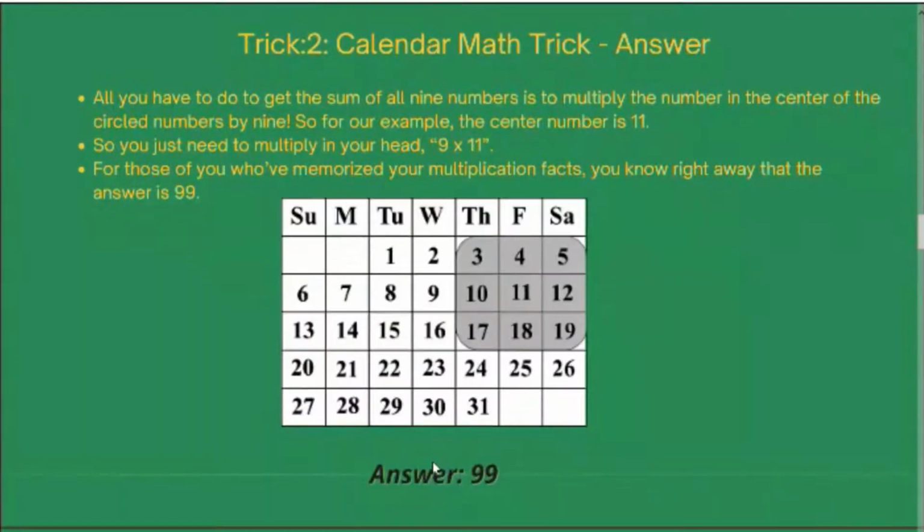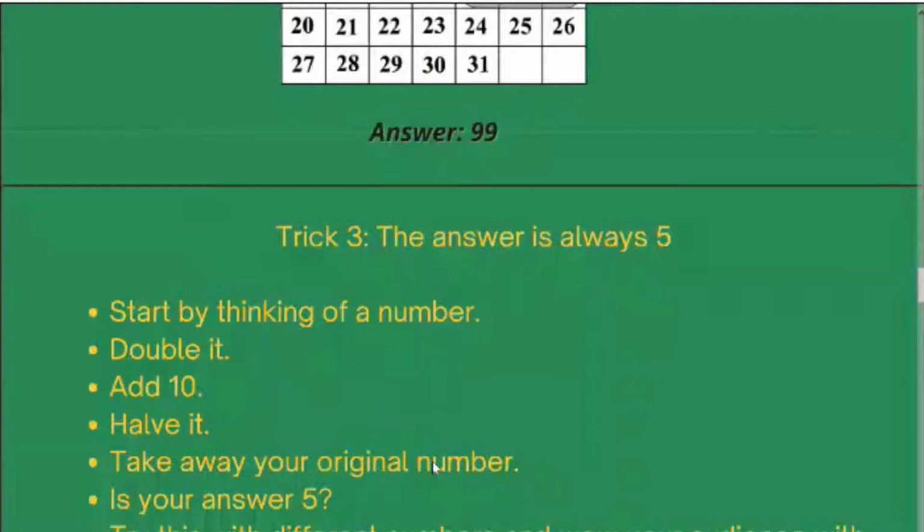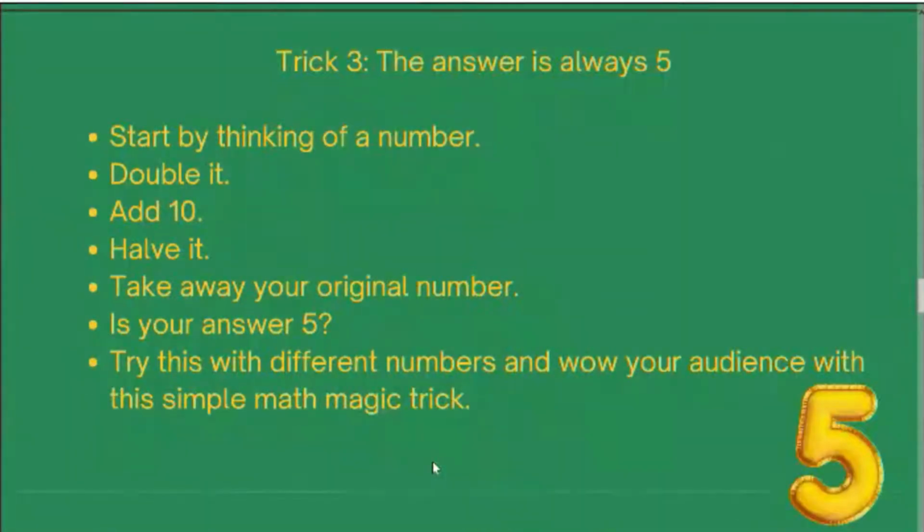So we did the calendar trick. Now I'm going to show you another trick, a very interesting trick, okay, through which the answer would always be 5. You select any number in the number system, and the answer is always going to be 5. So how do we do it?